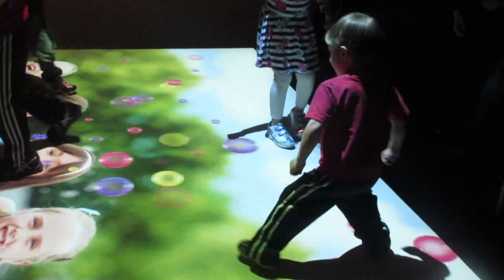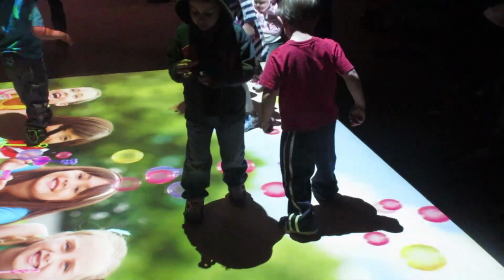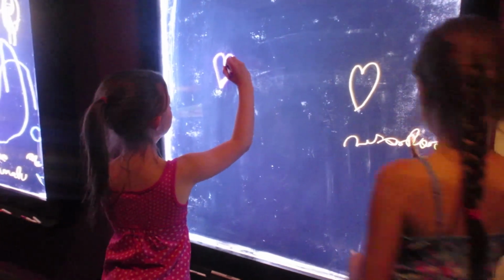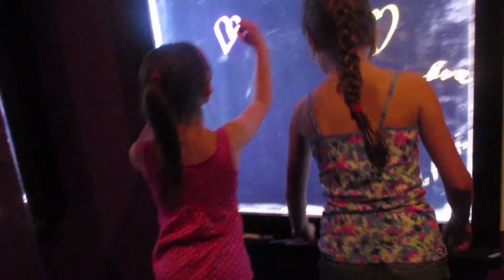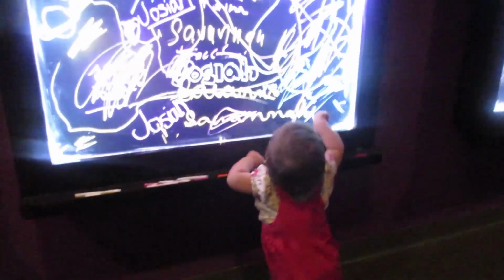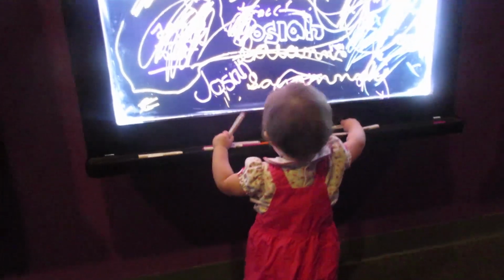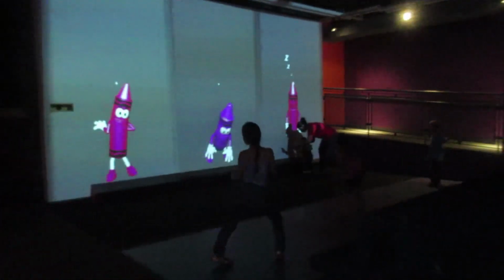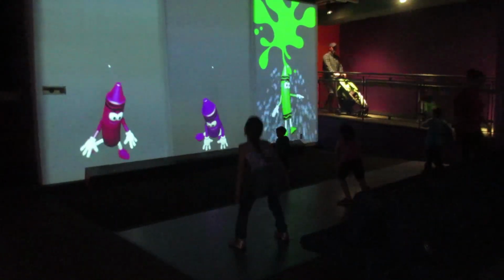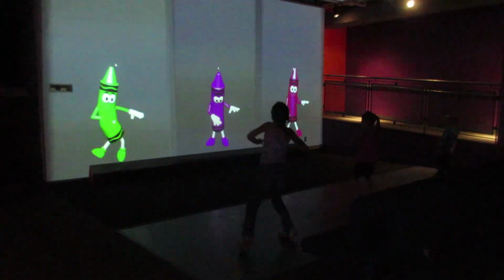Birdie's having fun. He's having fun trying to get the bubbles. The baby even loves it. The baby loves coloring on the doodle pad. And these kids are having fun with this. The crayon dances, does whatever they do. When they lay down, it lays down. When they jump, it jumps. When they shake their head, I guess it has a bunch of stuff come out.